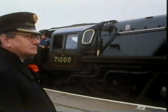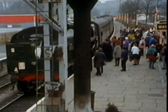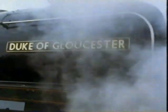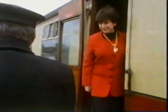Volunteer station master Brian Armand is Ramsbottom's unofficial ambassador. He's had to learn to cope with the flood of dignitaries who have come up the line to witness for themselves the success of this railway and the new station.